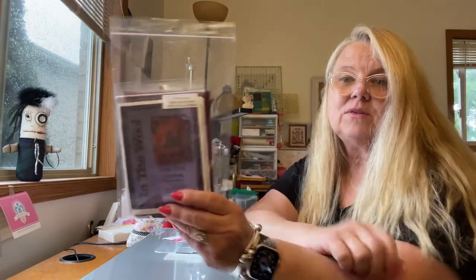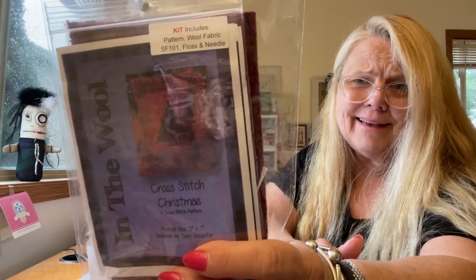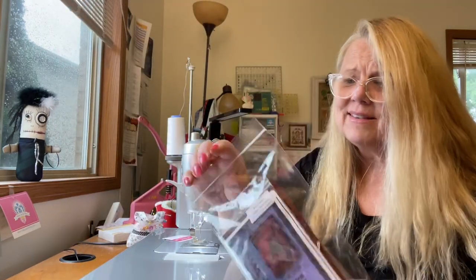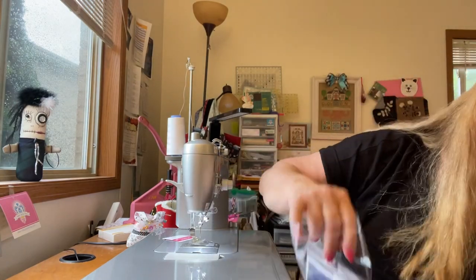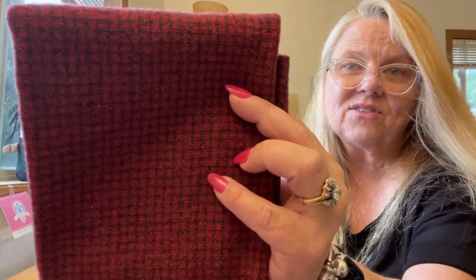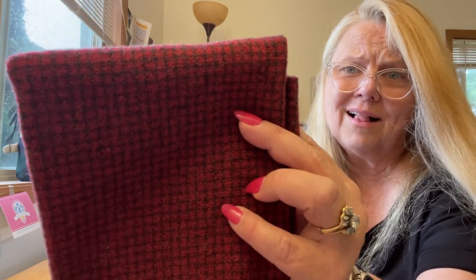This pattern was the cutest pattern ever. Look at it, it's cross stitch and wool. It marries the two together. Oh my God, I am going to do this. I bought a bunch of other fabrics to go with it. Here's the pattern, and it's wool that looks like cross stitch. It's probably more like 10 count, but it's so super cool.